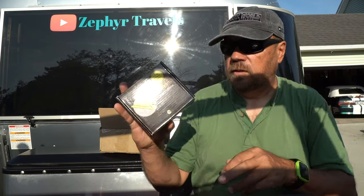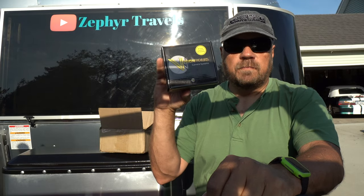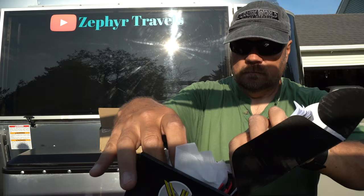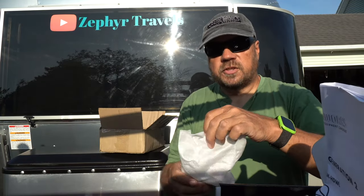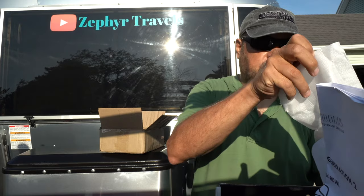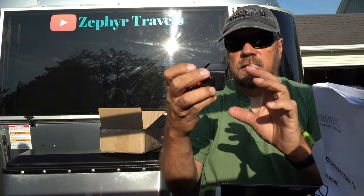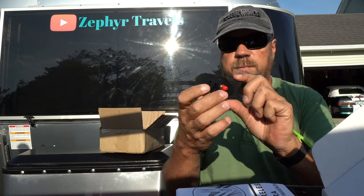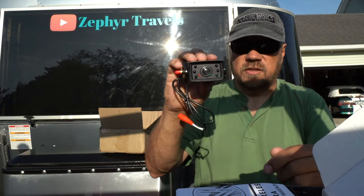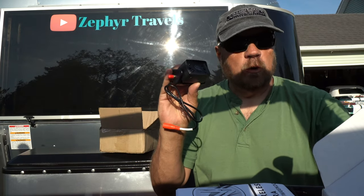And lastly, they sent another camera. This is a new model of a camera. They just came out with it. It's actually a little sleeker and it mounts a little bit different. So this is the camera here. And as you can see, the bracket that mounted is built into it, and it has a bracket that you attach to the trailer, attach this to, and then this to the trailer. We're not going to try this right now. We're going to save this for future.